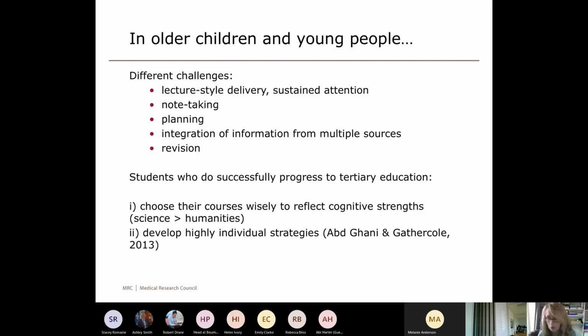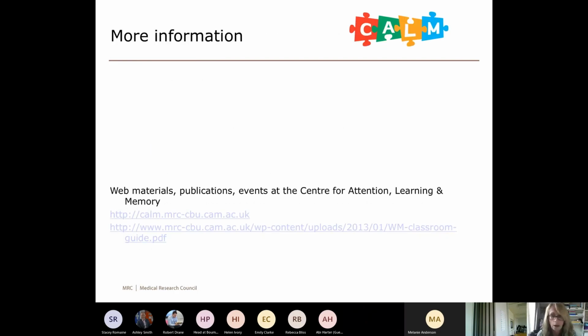I'm not going to talk through this last slide due to time, but in older children and young people up to university students, many of them with working memory problems succeed and get to these high levels of education, and they do so by developing highly individual strategies. So that's really important for older children. I'm going to end at this point.